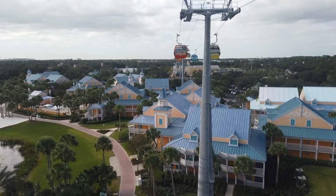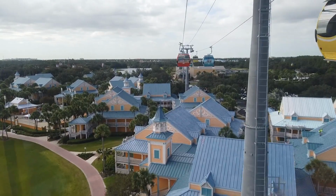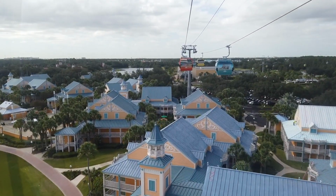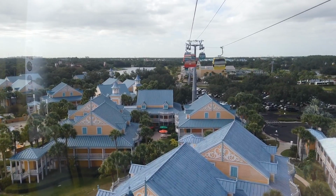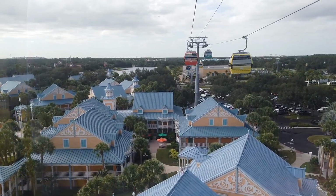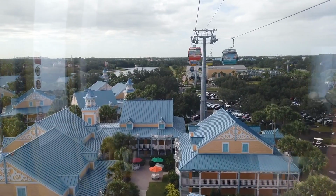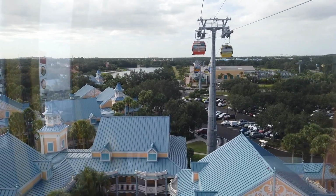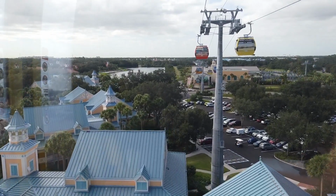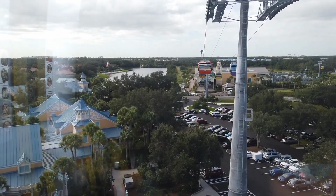We are now sailing over Disney's Caribbean Beach Resort, where every day feels like a Junkanoo celebration. In just a few moments, we will be landing at Disney's Caribbean Beach Resort.